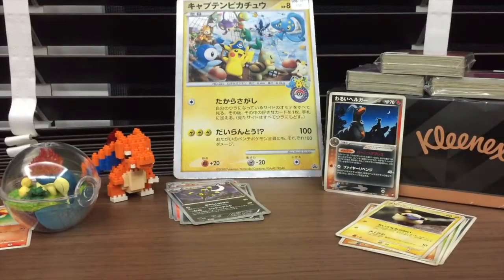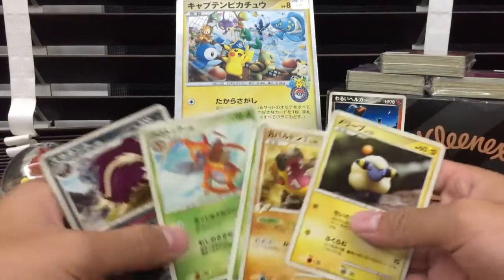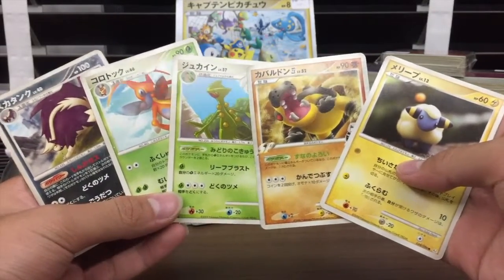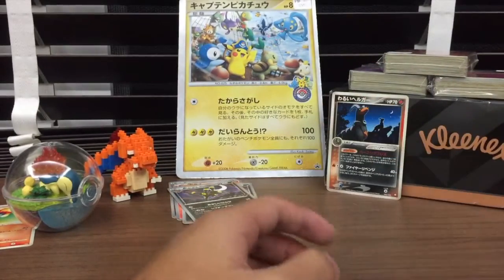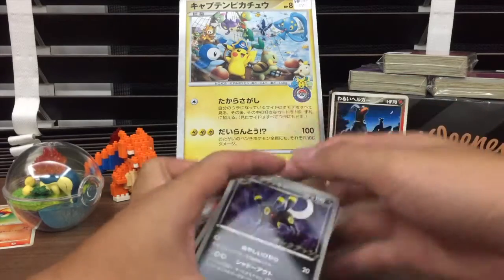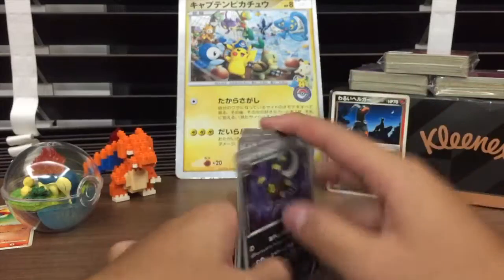Pretty good. And lastly, we have our vintage first edition cards, which are pretty good. I'm still not sure who won yet because we have to open the last pack. And then we have all of these promo cards.